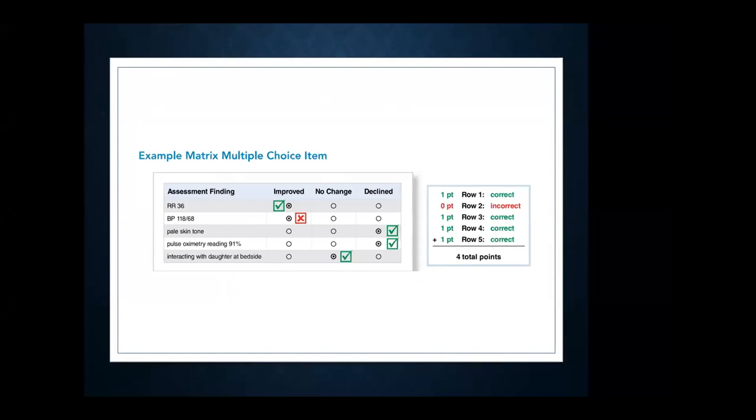Another example is the matrix multiple choice item. This is another question type on the NCLEX that will most likely come as a standalone item or as a case study. Here you're given options to pick, and if you find any answer correct, you click it. If you get an option correctly, you earn a mark. If you don't get the option correctly, you lose a mark. So let's look at this example. Look at the patient assessment findings.